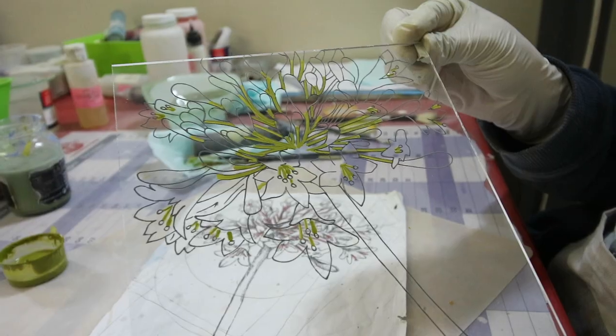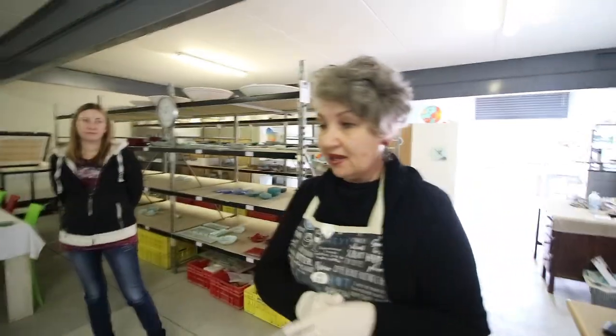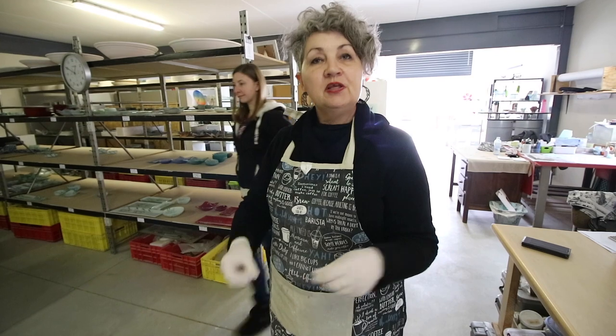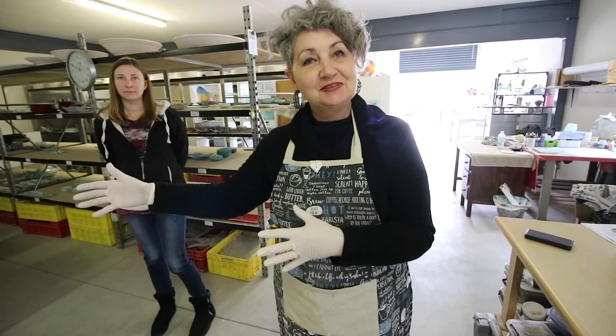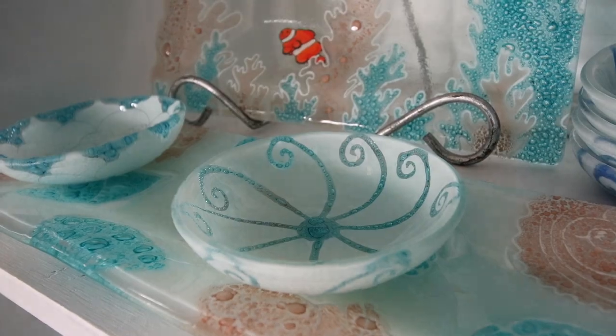Now we wait. What we do, which is actually brilliant, is we offer workshops from about 9 to 1, 2 o'clock. We prepare everything and people come and they do their own designs. And then we will fire it for them, and a few days later they come and collect it. Close to Central Paarl as well, so it's easy to get here.